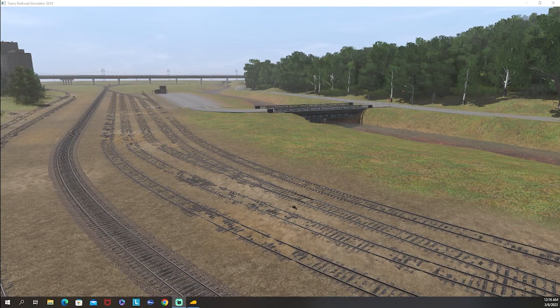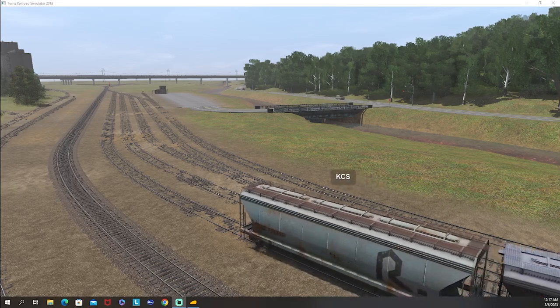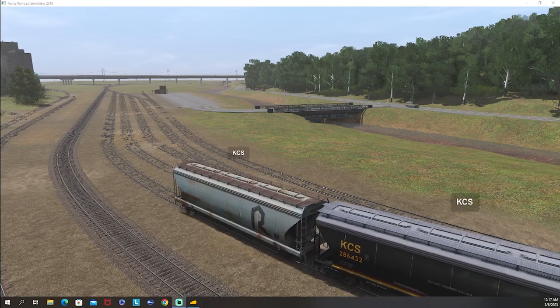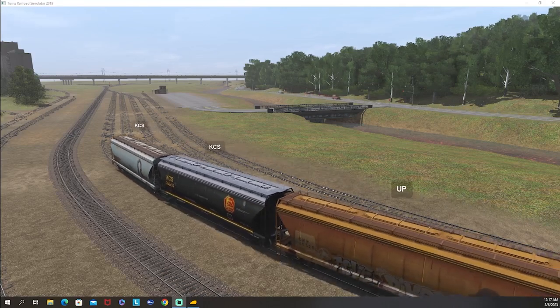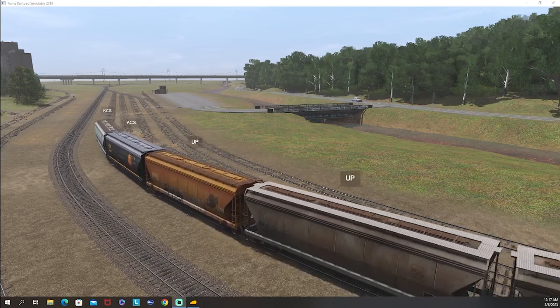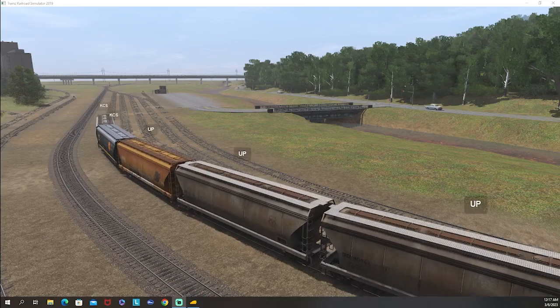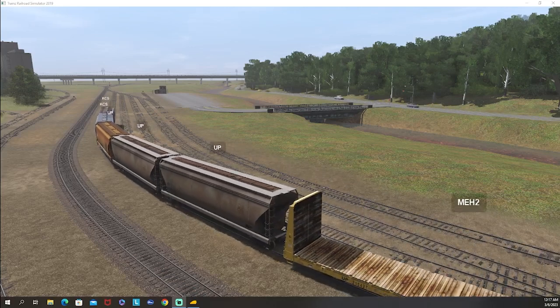Since we have quite a few cars that are going to go to the Cotton Belt today, we're going to go ahead and leave those on track 1 here. And that includes the KCS cars. And then we'll put the UP cars on track 2 because that's the next greatest amount. And then we'll put all the Santa Fe cars back over on that spur that we mentioned a minute ago. So just to let you know what the plan is.